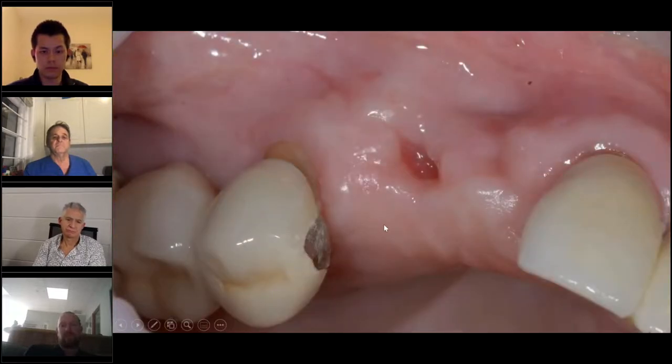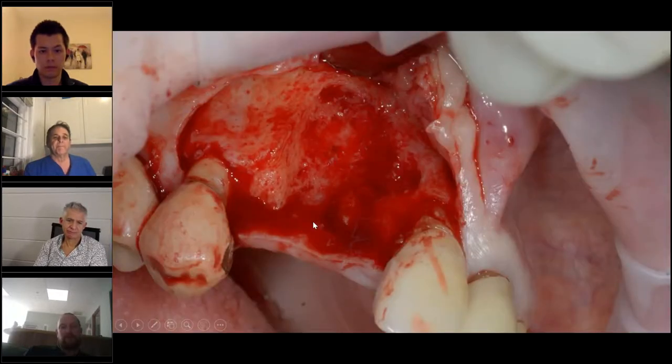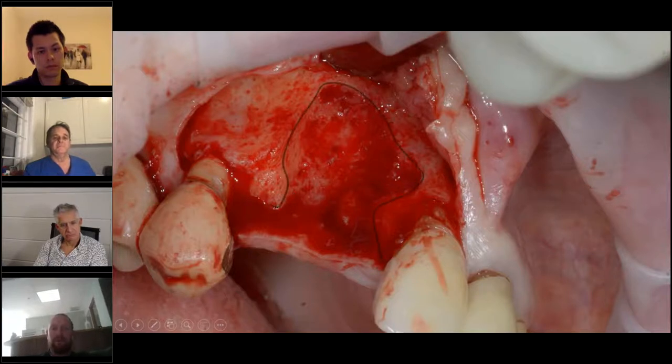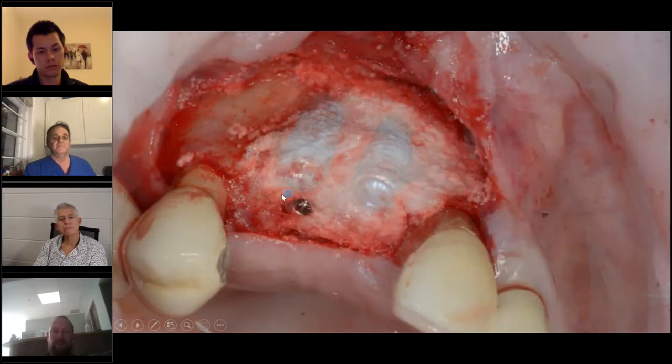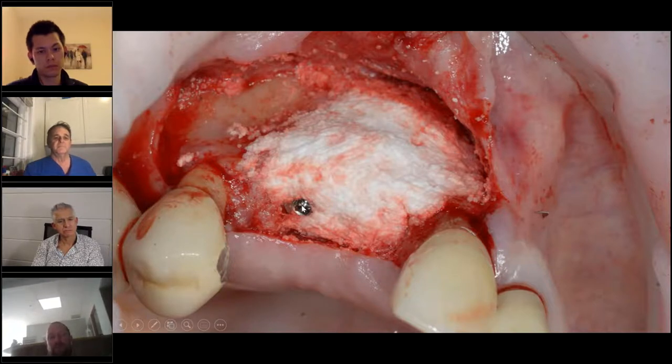You can actually see from this side. Can you see the huge amount of bone that's missing? We open up the flap, and you can see actually double dehiscences in this case. So actually quite a lot of bone defect. But in this case, we place the implants and pack the EthOss without any tenting sutures. In this case, we use the titanium mesh instead, just to hold everything in place.